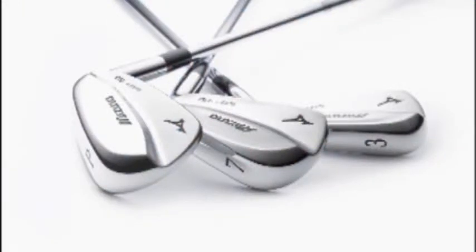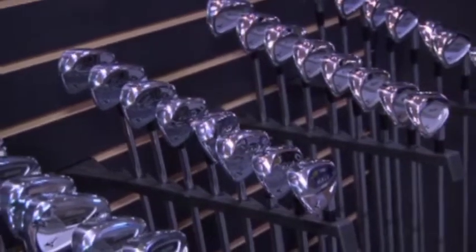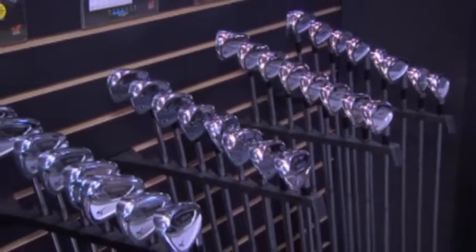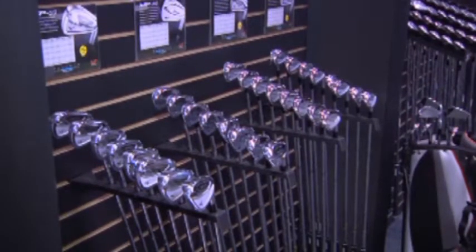We have our brand new muscle back, which is MP69, and that features our new 4D muscle. We also have kind of a shallow cavity design featuring tie muscle technology. And what tie muscle does for us, it allows us to expand the sweet area, make it more playable, easier to use, while still keeping a compact head size and lots of thickness behind impact for a great feel.